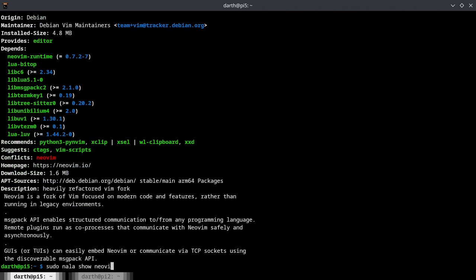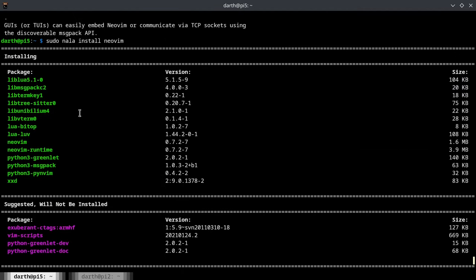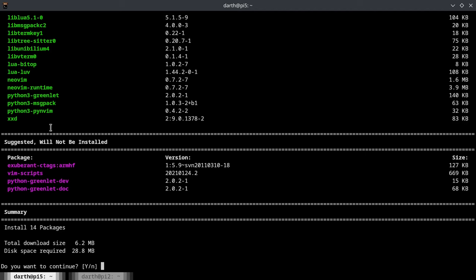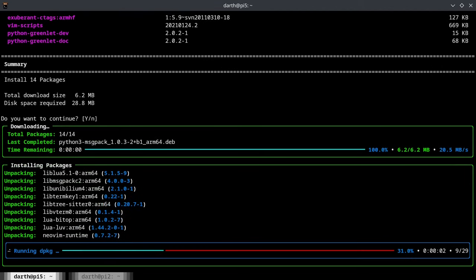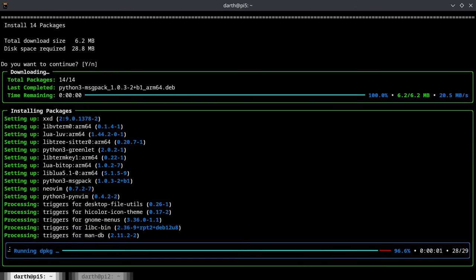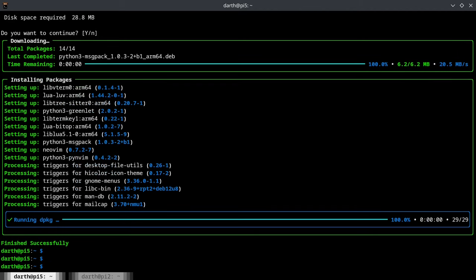And let's install NeoVim. Let's say that we want to install it. Now, Nala install NeoVim. How does that look compared to apt? Okay, this is a bit nicer, right? We have all these packages listed here in green color. We have some suggestions here. We are going to install 14 packages. Let's just press enter. Oh, so this is the main interface for installation. You get a nice, neat little progress bar. And we are almost done. Yep, we are done. So basically we now have NeoVim installed.